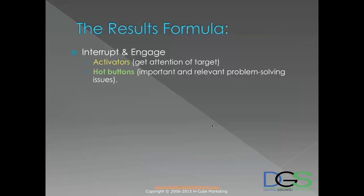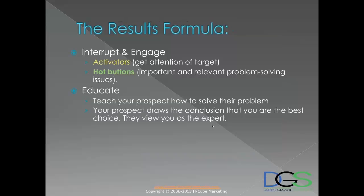And the big thing we're going to talk about is the results formula, because everything that we do is based on this. And the results formula is interrupt and engage with activators and hot buttons, educate. So you teach your prospect how to solve their problem, and then your prospect will draw the conclusion that you're the best choice. They view you as the expert.